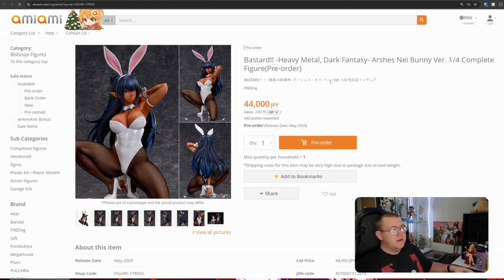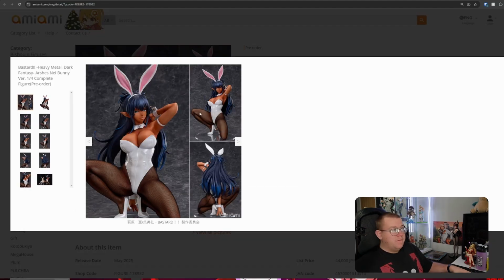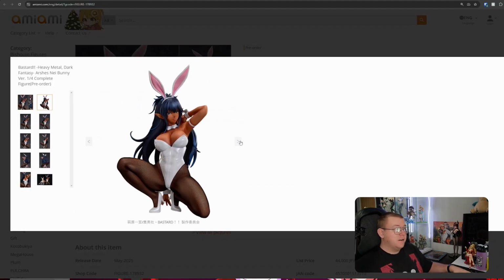Freeing from Bastard Heavy Metal, Dark Fantasy. Ashes Knee Bunny Fur version, quarter scale, by Freeing, 44,000 yen, May 2025. Very tempted to pre-order this just because I love the tone of the skin that she's got going on here, the dark skin. It's one of the better tones of dark skin characters I've seen.